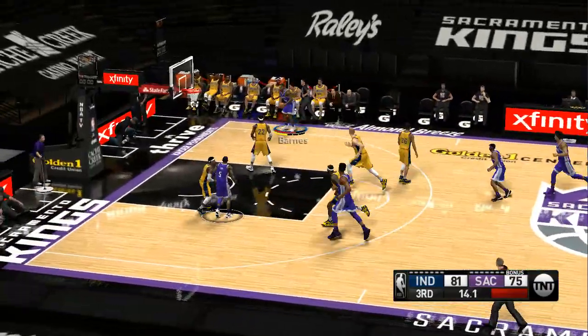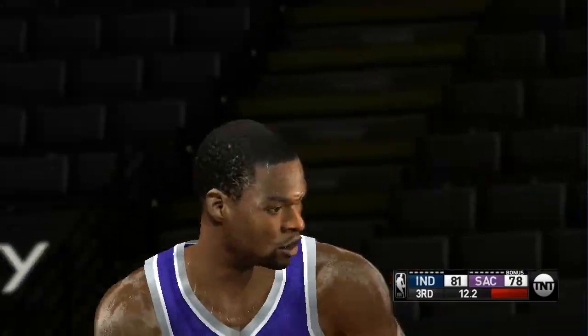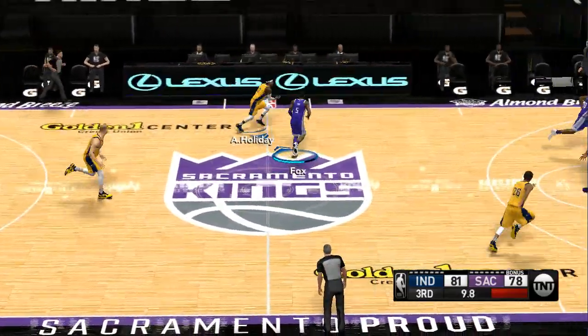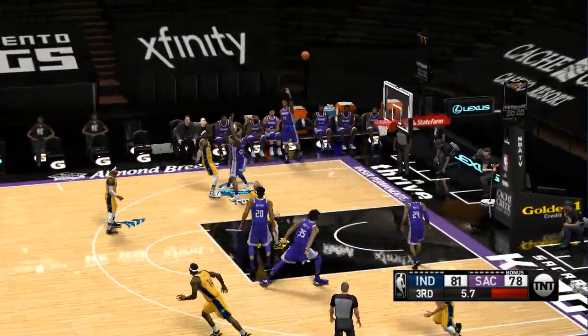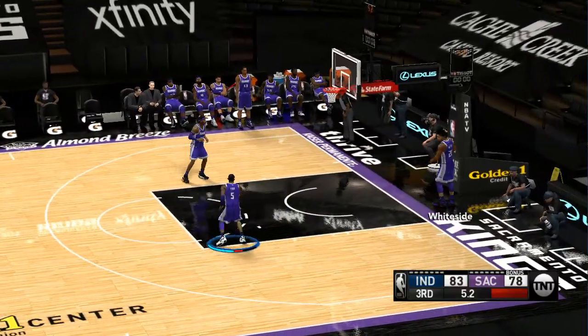He kicks it to Barnes. This one for 3. Good. The assist goes to Hill. Hill's got 3 assists in the game. Boy, has he picked it up in the second half. He's on fire. From out on the wing, he knocks it down. Lever's got 7 now in this quarter.